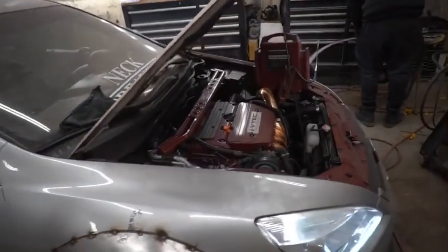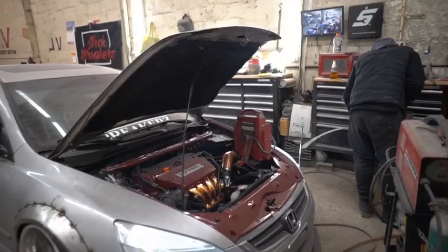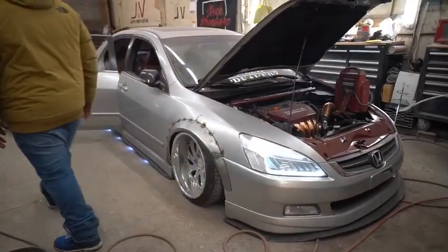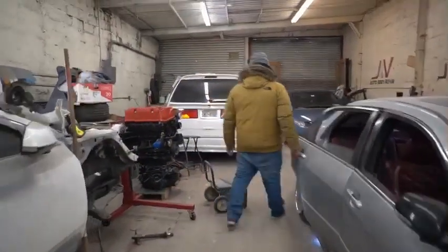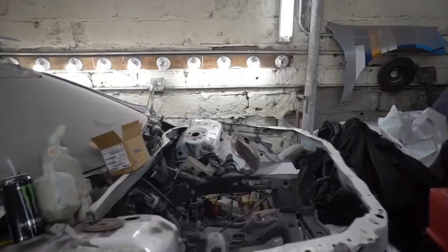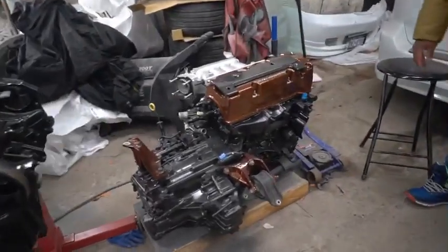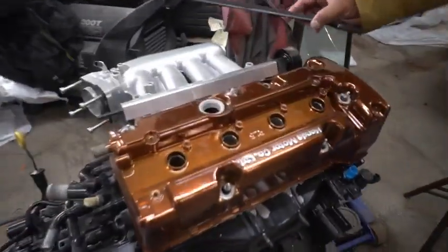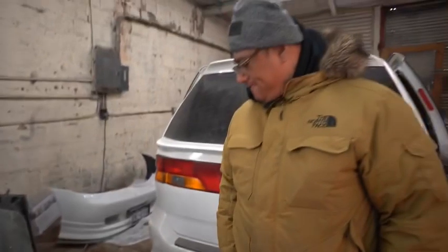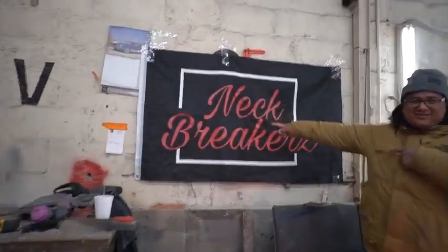Engine bay's getting hooked up too. They work with everything over here. They clean your engine bay and all that wire stuff. They do it all. Look at these nice cleaned up engines, yo. Like carbon fiber, everything. So they do everything over here. Neck breakers, you heard?